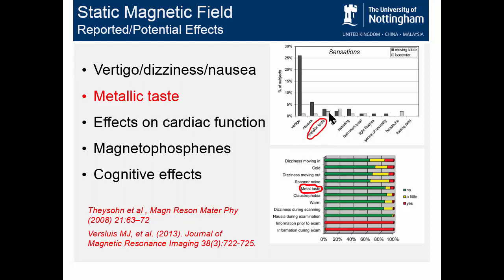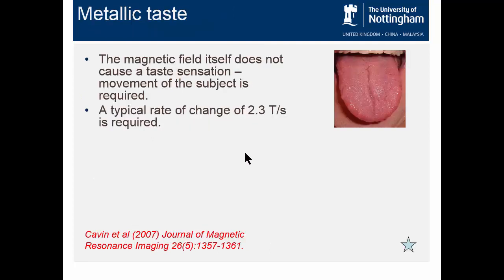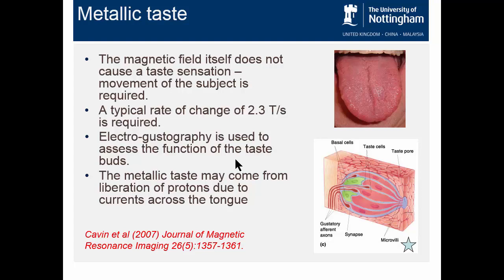So there's this perception of metallic taste, usually on moving into or moving around a magnet, felt by many subjects. And that's resulting from essentially induced currents around the surface of the tongue. We find that typical rates of change of field of 2.3 Teslas per second were required to generate this taste. And essentially it's the same effect that can be used to stimulate the taste buds by electrical current.